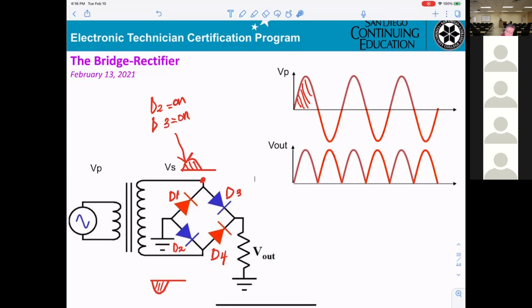So when you go into the negative cycle, and this will be positive, D1 and D4 will be on. The thing is, when you get a negative here and this is ground, D1 will be on. When you get a positive at this side, ground, D4 will be on. So that's why you get a full wave rectifier.